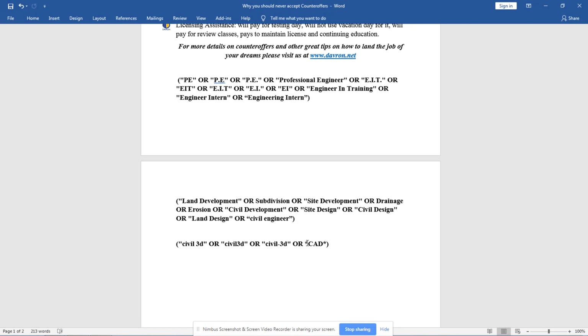what some Boolean data miners didn't know or don't know is that the wildcard, the star, as Jeremy explained, works in front and behind. So in this case, we've captured every iteration of CAD, AutoCAD, space, no space, 2Ds, 1D, simply by writing star CAD star.